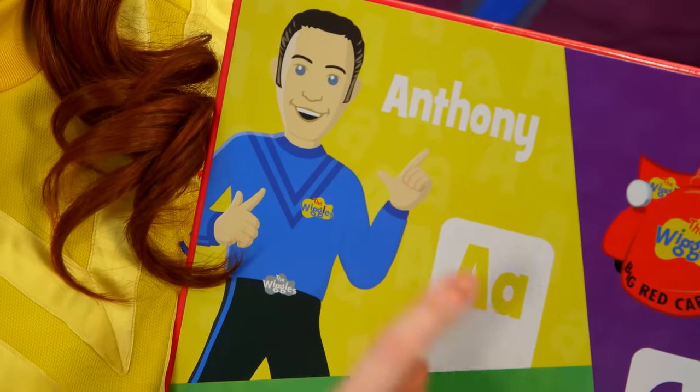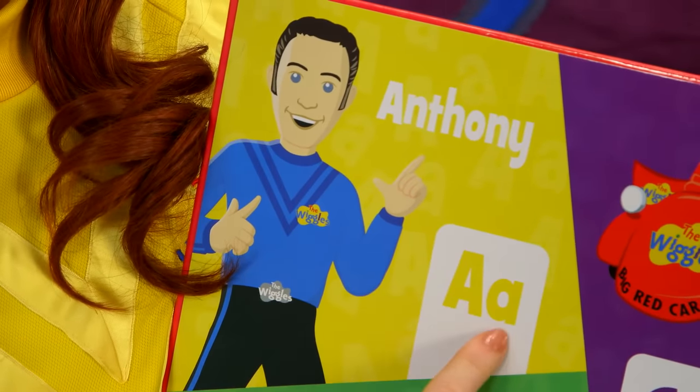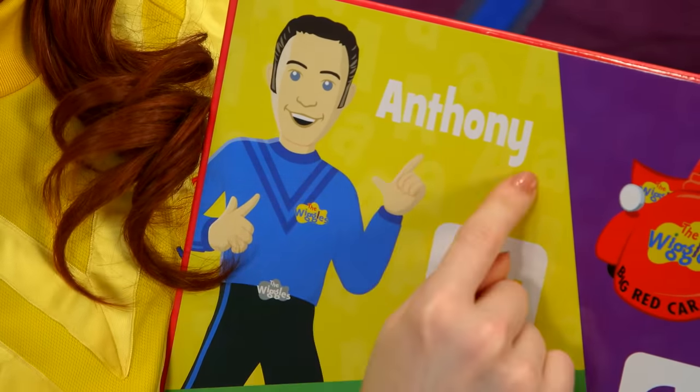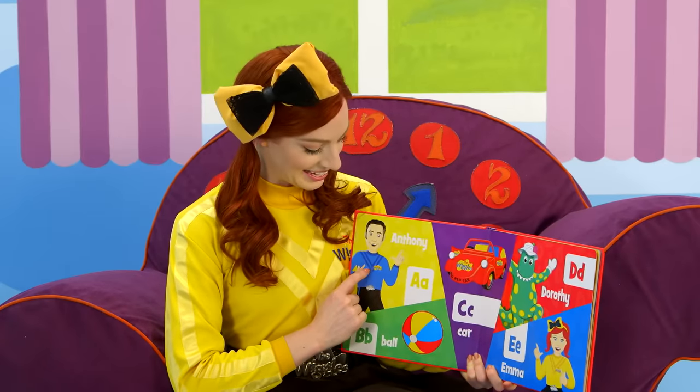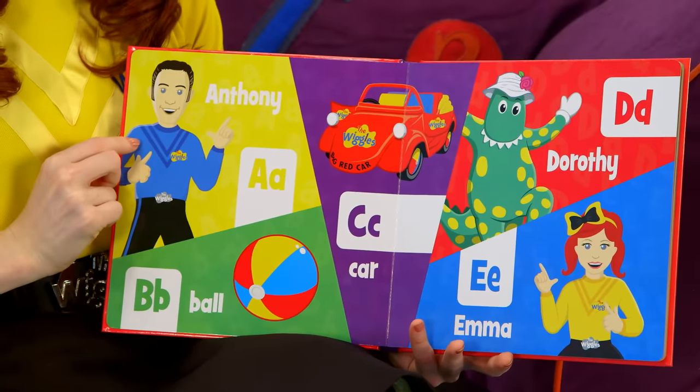A sounds like A for Anthony. There he is, Anthony Wiggle, and he's wearing his favourite blue shirt. Anthony.